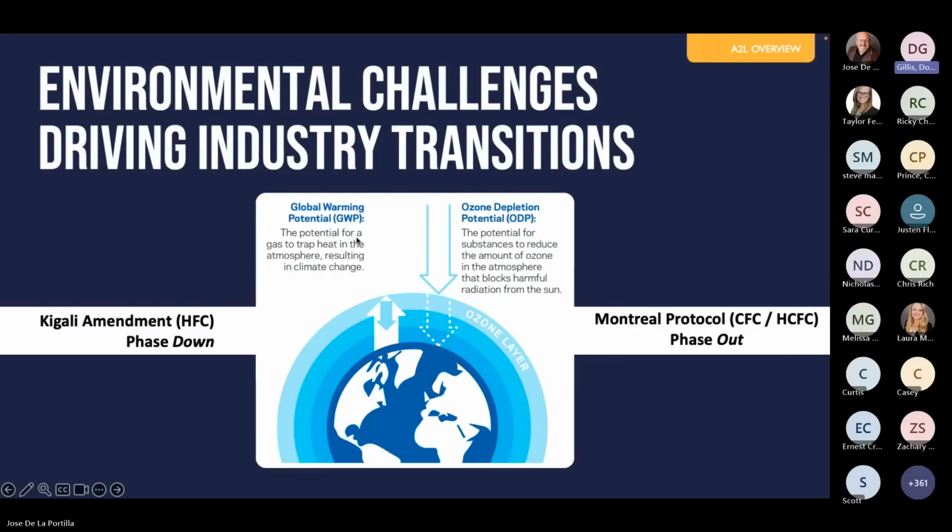So, environmental challenges driving the industry transitions. On the right-hand side, we can see the Montreal Protocol had to do with CFCs and HCFCs. Remember, that was a phase out. That had to do with the ozone. It seems like a long time ago we took our EPA card, at least for me anyways. On the left-hand side, you'll see the Kigali Amendment. Now that focuses on HFCs, where the Montreal Protocol did not. So they literally had to make an amendment to the Montreal Protocol. They called it the Kigali Amendment because that's where it was signed, and it's a phase down rather than a phase out. Okay, that's key to remember. This has to do with global warming potential. Okay, next slide, please.